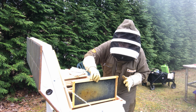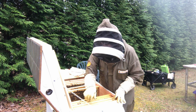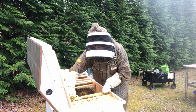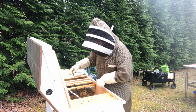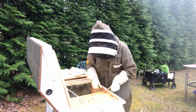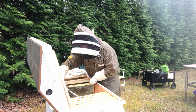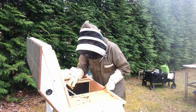So honestly, looks great. I'm gonna put this back together again. We aren't gonna worry about it. I might add a frame just to let them keep going, but they look good. And we're done with Mimi. Got a lot of bees in here despite it being a split. So that means I was able to keep most of my bees. Love that. Absolutely love that.